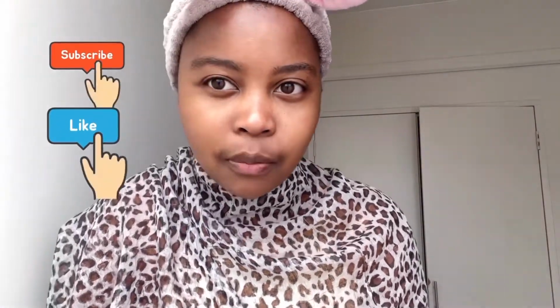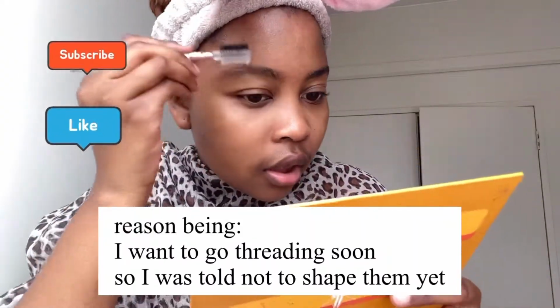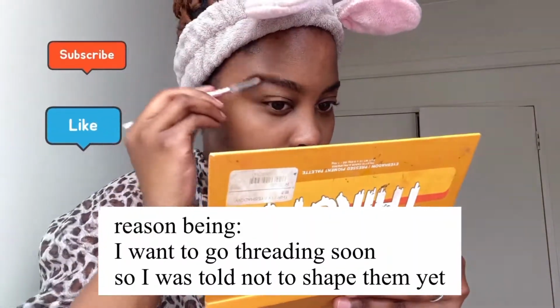I'm back. So I did not shave my eyebrows. So what I'm going to do is I'm just gonna comb them up. And yeah, I did not shave. I'm not about to shave them.